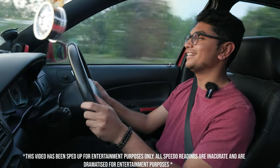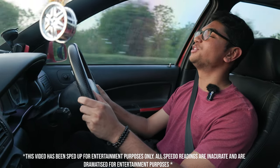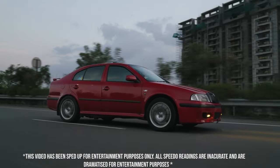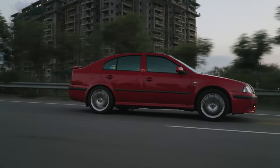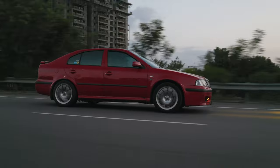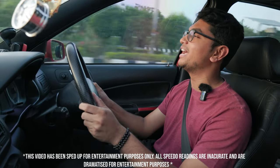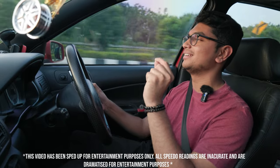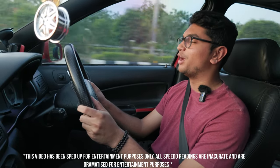And perfect heel and toe. This is so much fun to drive. And it's so stable. If you have a Mk1 VRS and you have some money lying around, if you have the guts, go for this sort of a build because this is just epic fun to drive.